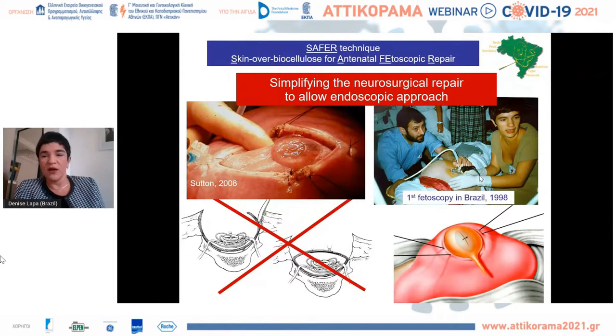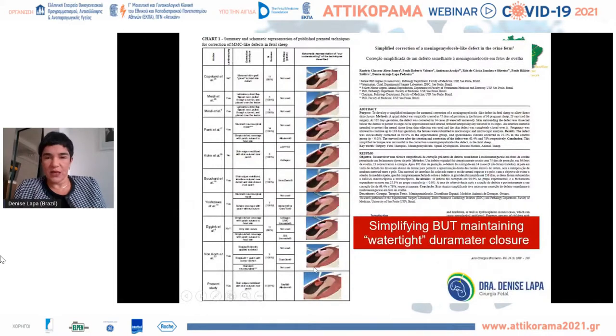So you see the professor was here in 1998. Few nights I didn't sleep because I didn't know if he was going to get on the plane or not. But anyway, he came, he supported me. We did the first fetoscopy in Brazil that year. And I started trying to develop a simple technique to be able to do the repair.